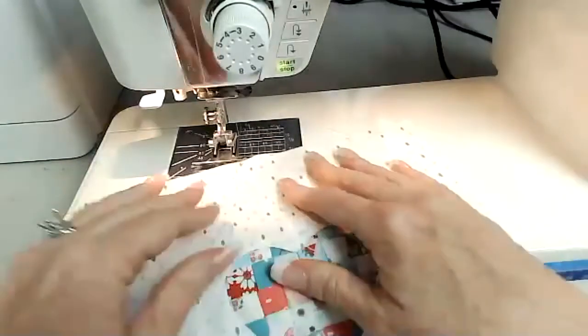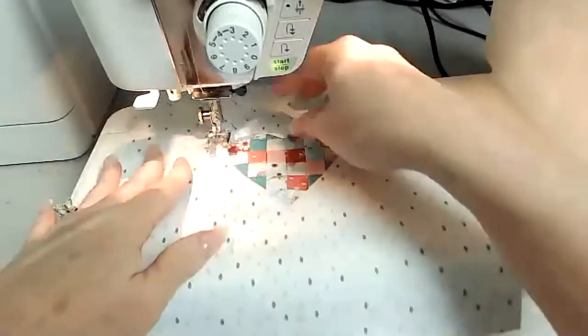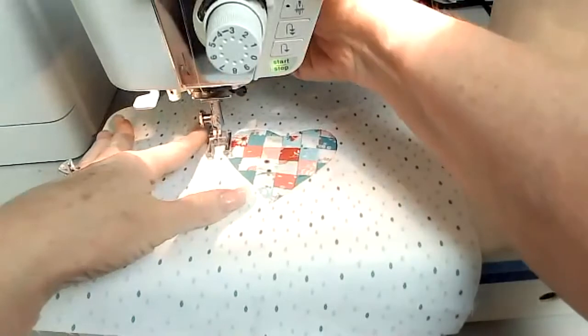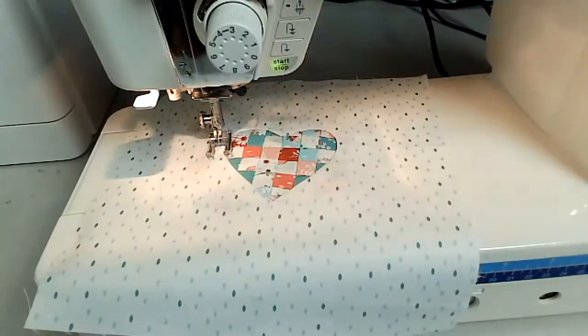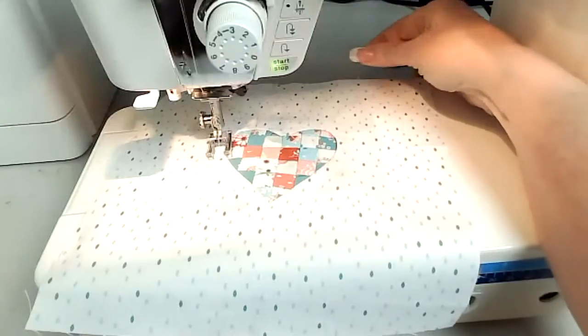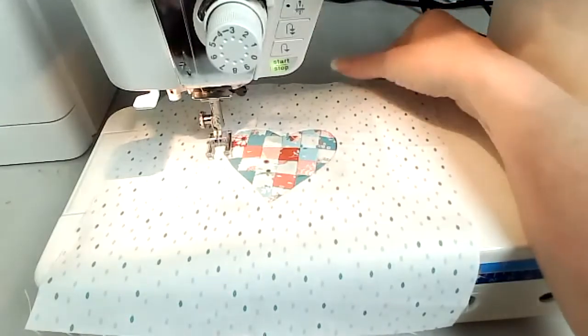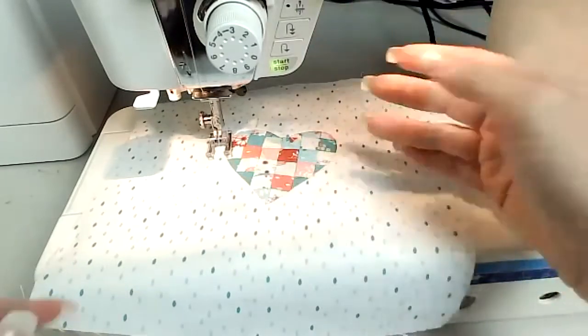The other thing is, blanket stitches go different directions on different machines, so you want to make sure you know which direction it's going. Now next week I'm going to show you how to do this blind, so you won't be able to see the stitches. It will be just like you hand appliqued it. But for the one today, this is showing you how to do it with a blanket stitch. You could also do this with a straight stitch if you wanted to. You could just do a plain straight stitch all the way around, very close to the edge, and it would be fine.